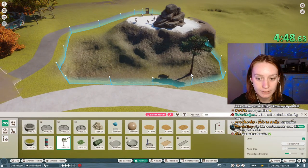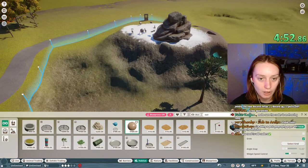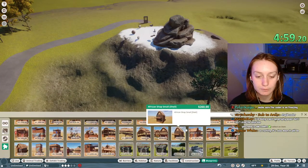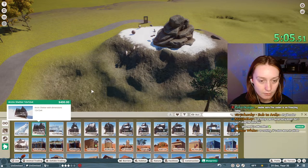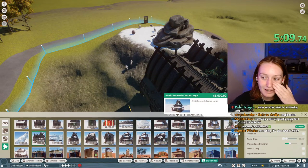This tree looks good, so we can do that there. And then we'll do a ball for them. Excellent. Now for blueprints. Let's see what we have in terms of prefab, and see if maybe we can get an Arctic shelter for them. That would be kind of nice. Whoa. Okay, this is way too huge. Is there a smaller one?